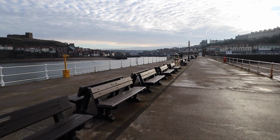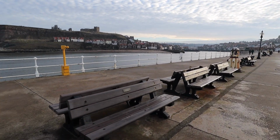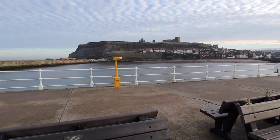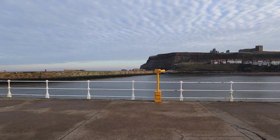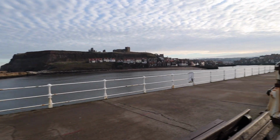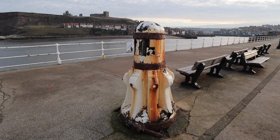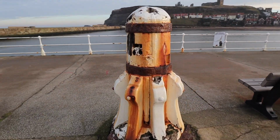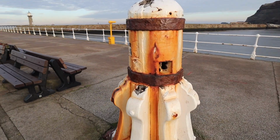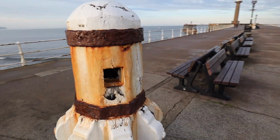There's quite a few interesting things to see on this pier. You've got benches all along for you to sit down. You've got these viewing telescope things. Cost 50p. And then you've got, I don't know what this is. I've seen quite a few of these along the pier. It looks like they're made of wood. But what are these?